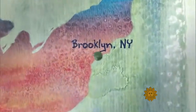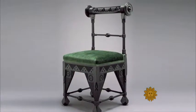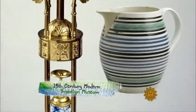The old becomes new at an exhibit on design at the Brooklyn Museum. Although many of the objects are from the 1800s, they wouldn't look out of place in homes today. It's proof simple lines and functional design have always been in style.